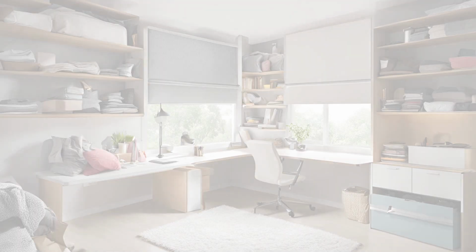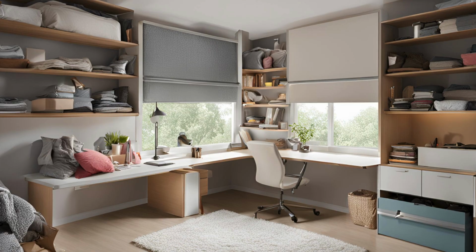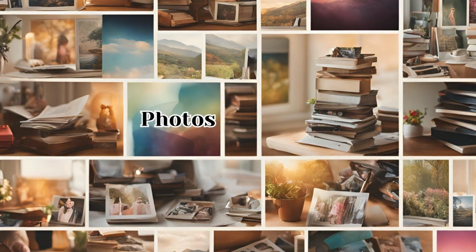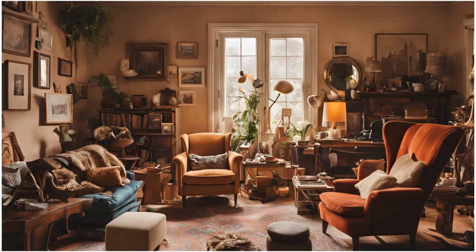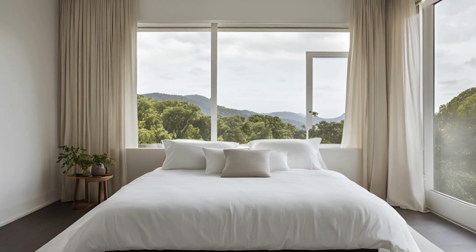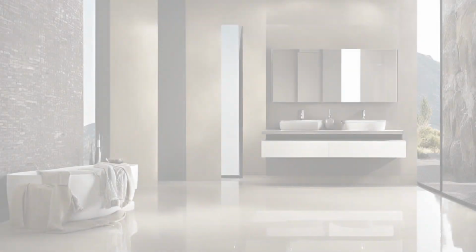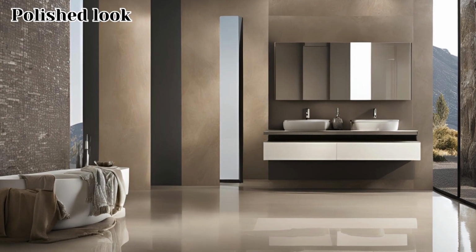Let's get started. First things first, declutter. Remove any unnecessary items like personal photos, extra furniture, or clutter on nightstands. A clean, spacious look helps buyers or guests visualize themselves in the space. Dust, vacuum, and wipe down surfaces for a polished look.